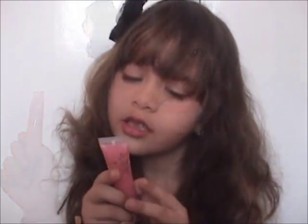Like okay. Next is my Victoria's Secret, and this is in the collection of Beauty Rush. This is in Strawberry Fizz. That's why I like this, because it looks so girly and shimmery. How awesome! It smells like cotton candy. I'll do a swatch. That's how it looks like. It's so pretty. Like okay, next.